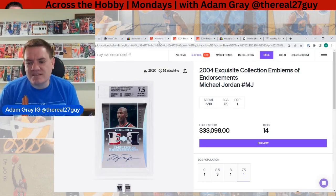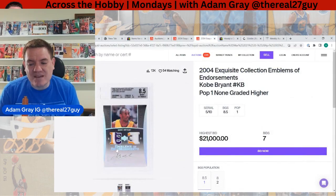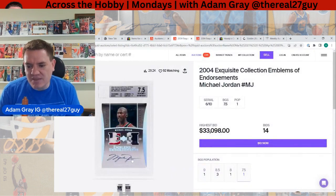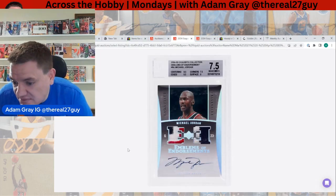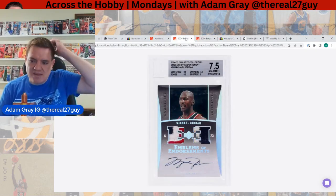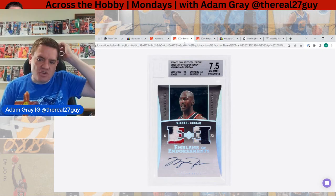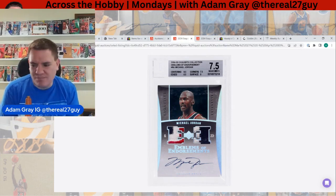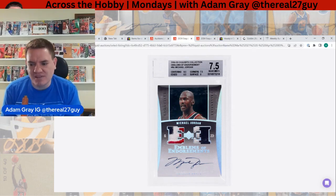So what's the other major thing that stands out? The other major thing that stands out is that these autographs are both in a world of hurt. They have spent way too much time in the light. Now, the Jordan's a lot better than the Kobe. They're both still definitely there. They both spent way too much time in the light. And that hurts the overall aesthetic. It hurts the value. It is not a good thing. It's a bad thing that these have spent as much time as they have in the light. It's a very bad thing. Keep your cards out of the light.